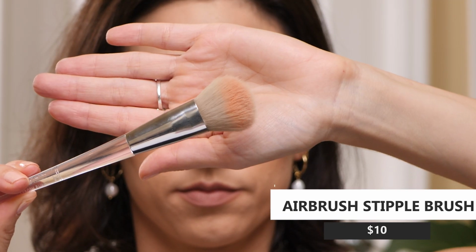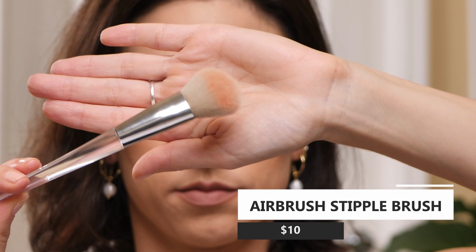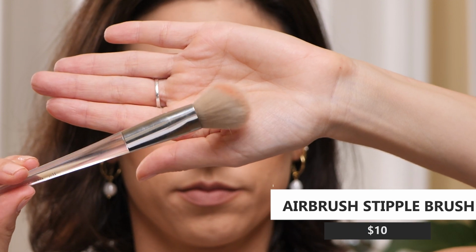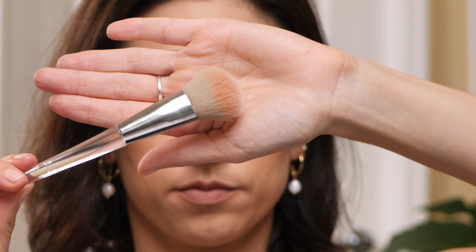Okay, and then the last favorite of mine from e.l.f. is something that's underrated, and I've only heard one person, Samantha Ravndal, talk about this, and she's the one who influenced me to buy it. It is this Airbrush Stipple Brush. This is my absolute favorite brush for cream and liquid blush. I feel like it applies it in the perfect way. It's not over the top. There's no brush strokes. I can really just stipple it.